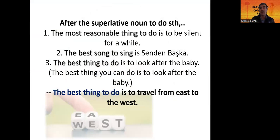After the superlative noun, to do. The most reasonable thing to do is to be silent for a while. Most reasonable thing to do. The best song to sing is Senden Başka. The best thing to do is to look after the baby now, at the moment. The best thing you can do is to look after the baby at the moment. The best thing to do, in short. Okay? The best thing to do is to travel from east to west.